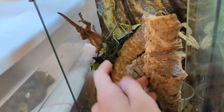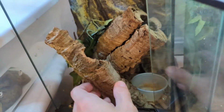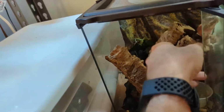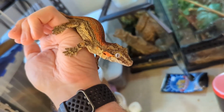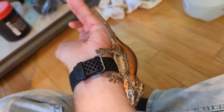She's nice and tubby. Look at that. Oh, there she goes. Wow. Actually, you know what? I'll try to get you out of here. There you are. Come on. Yeah, there you go. Oh, there it is. Look at that color. I got her from Tiki's Geckos.